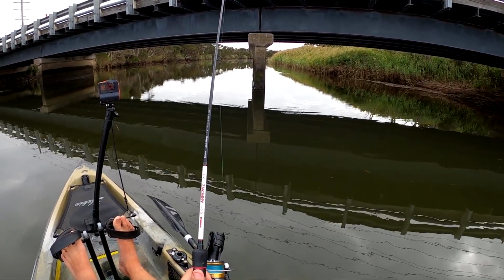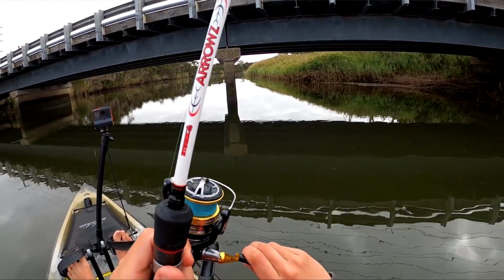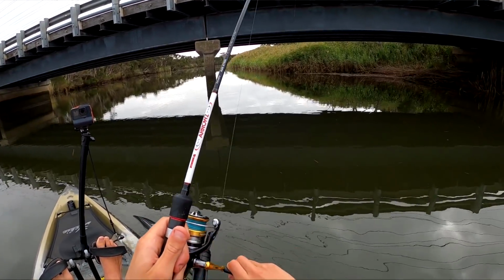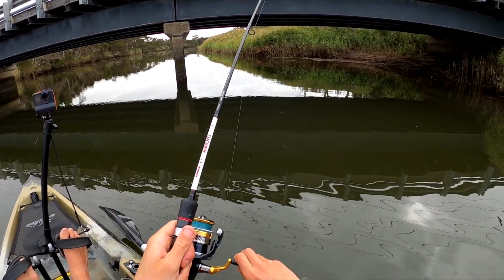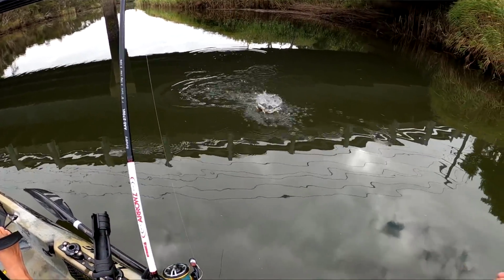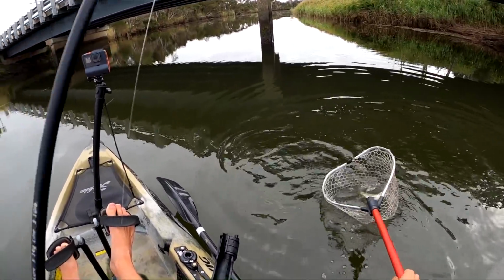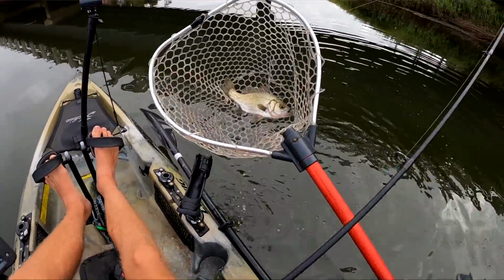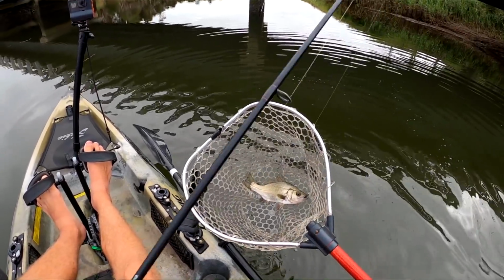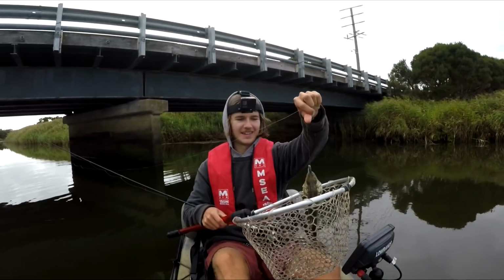Oh, had a hit. There we go. Another one. It's another perch too. Yes. Another little perch. Not big fish, but we've definitely found a school of perch. How good is that? Yes. Such sick fish. How good is that?